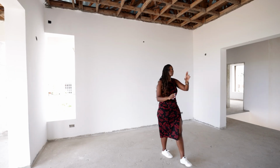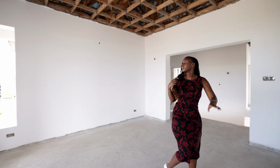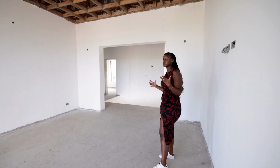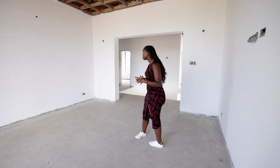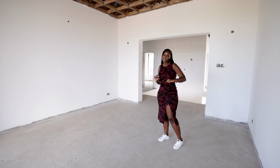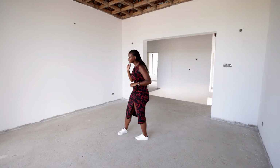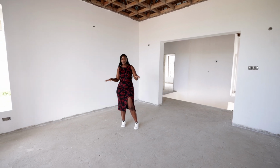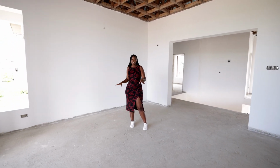I'm seeing provisions for TV right over here. What else am I seeing here? It really, the world is your oyster. I love spaces like this because even for me standing here, I can't quite envision what I would put here, but that's why we really appreciate the work that our lead designer, Mr. Cleophas Nyagaka, does, because I'm sure he already has an exact vision of what he's gonna do with this space.